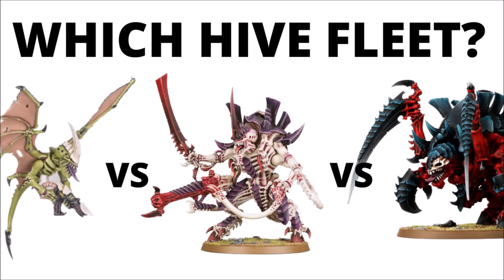In any case, it's been good fun to talk through a bunch of classifications of Xenos once more. Let me know in the comments which Hive Fleet your Tyranids hail from, or which ones you might be thinking of choosing, which one out of these is the coolest or works best with your battle tactics.